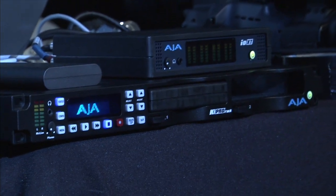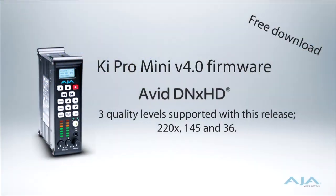As a point to that, we have a KiPro model called the KiPro Mini. That's what it looks like. It's been on the market for a little over a year and a half now. It's been a very popular solution for people that are looking to have a camera recorder directly on their shoulder. And we've been able to turn on a feature that allows for native DNxHD recording as well as ProRes. This is a feature that was not originally even engineered in, but because we own our own intellectual property and we develop and manufacture all our own equipment locally, we have the ability to work with that hardware in a way that other companies may not be able to.